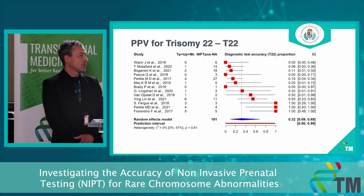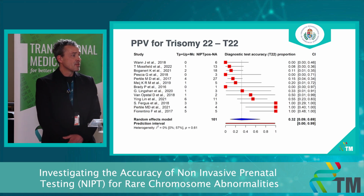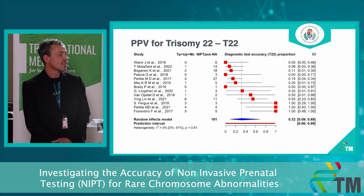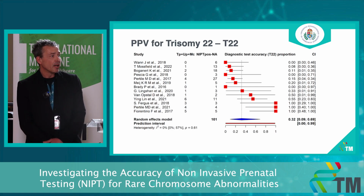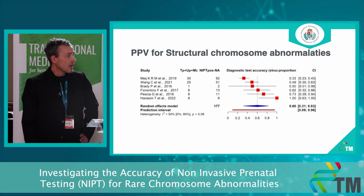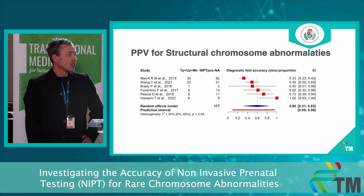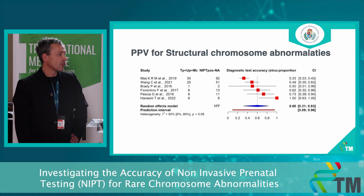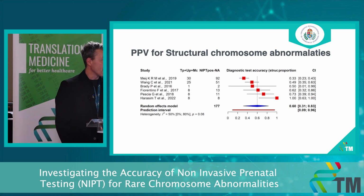For example, trisomy 22 is one third as frequent as trisomy 7. There were 100 cases, but the truly positive rate was 30%. We also checked structural chromosome abnormalities. There, there is over 50% chance of an unhealthy baby.